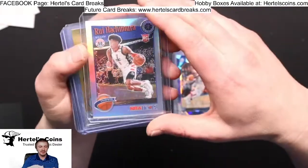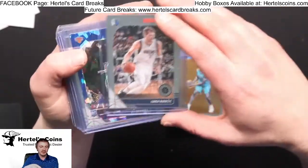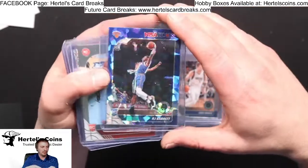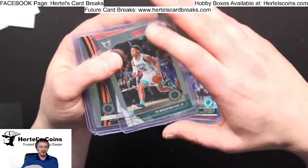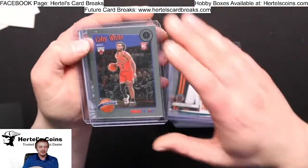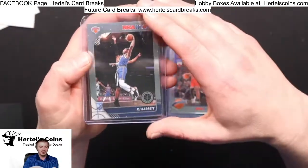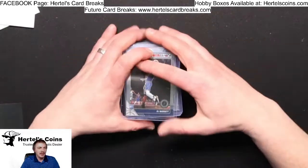the 76ers, another Rui, PJ Washington Hornets, Luka Doncic, RJ Barrett Blue Prizm from the Knicks, Cam Reddish, Bol Bol, PJ Washington Jr., another Rui, good hits for tonight for the Ruis, Coby White Bulls, and RJ Barrett base rookie for the Knicks.